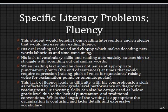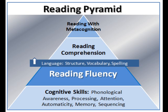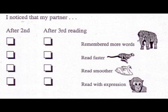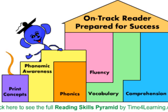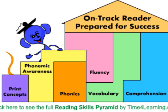This student would benefit from oral reading intervention and strategies that would increase his reading fluency. His oral reading is labored and choppy, which makes decoding new words laborious and time-consuming. His lack of vocabulary skills and reading automaticity causes him to struggle with sounding out unfamiliar words. While reading text aloud, he does not pause at appropriate punctuation points, and at times that would require expression. This lack of fluency leads to difficulty with his comprehension skills, as reflected by his below grade level performance on diagnostic reading tests. His writing skills can also be categorized as below grade level.